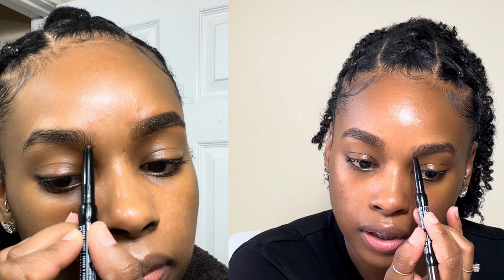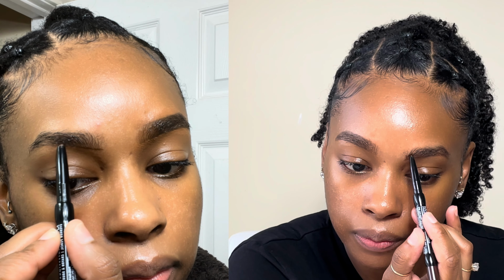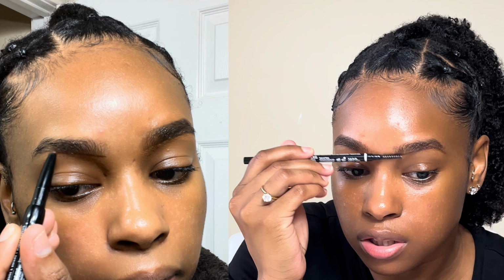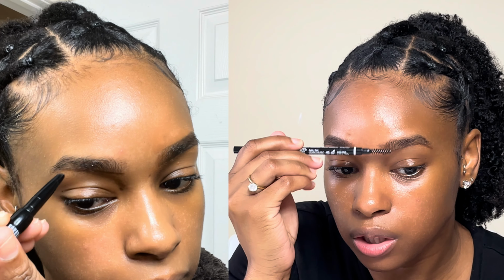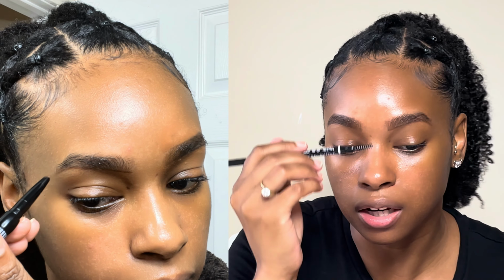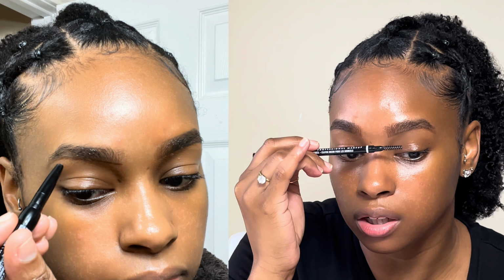You do the placement at the bottom. Now you can do hair-like strokes going up. Brush the product through so you can see what's going on, what you're working with, what you need to fill in, what you need to add, erase. And if you need to erase something, just use your spoolie. It'll erase it if you keep doing it long enough. It will erase the work that you've done.